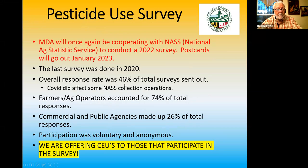They also, hopefully you did your pesticide use survey. I know I completed mine, sent it in. I hope you had a chance to do that and send that in. The reason they had done that in COVID, but they only had a 46% response. And so they decided to do it again. But the farmers did have the highest response rate.